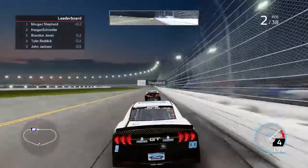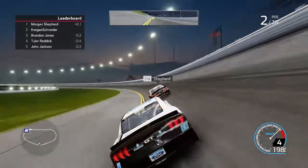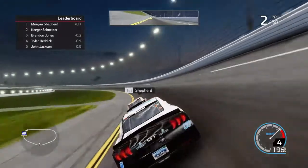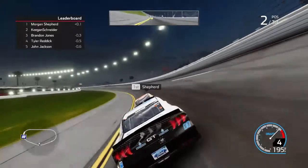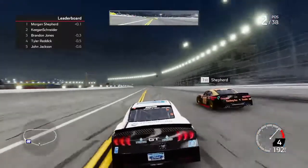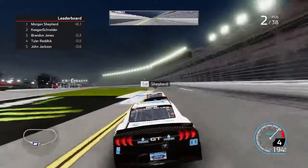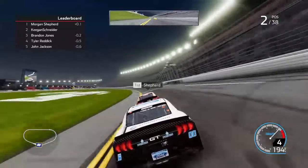About 42 laps to go. Huge gap reeled in now on Shepherd. Still just cannot complete the pass.